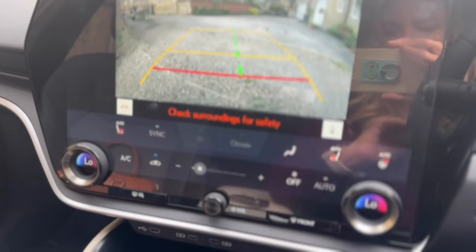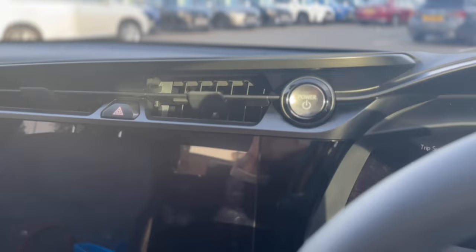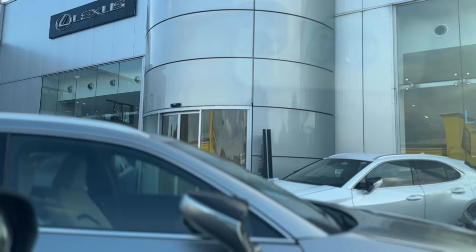So I will put the phone down because I'm about to drive, and then I'll show you when I get to Lexus in Leeds. So I've just arrived. I'm really sad to say goodbye to this car. Here is Lexus in Leeds. I'm going to go and take it in now and go and meet the team inside and try and find my car, which I've left here.